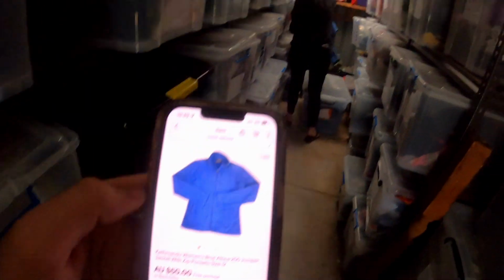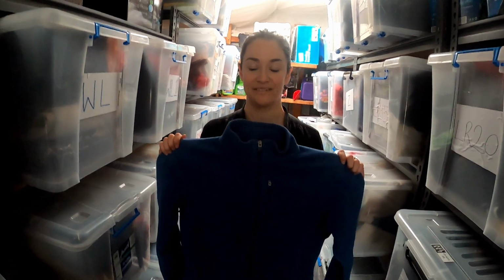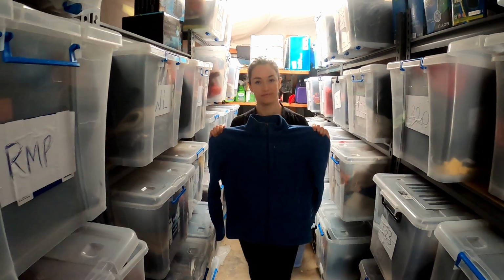All right, we've got a Kathmandu women's blue Altica 200 jumper slash jacket. It is very dark in here today. $50 sold on that one. We paid $6.25, so that's the sort of price we want to be in on Kathmandu. They do tick for that 50-55 pretty regularly.